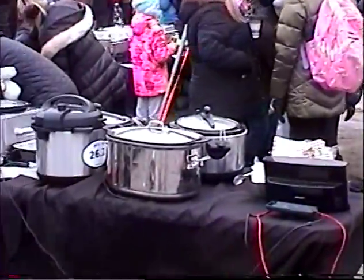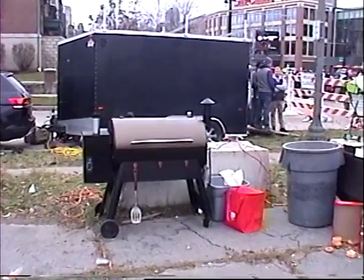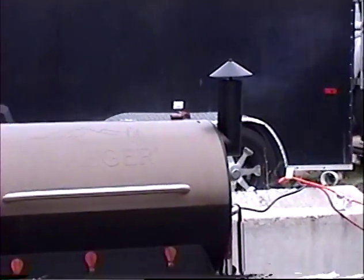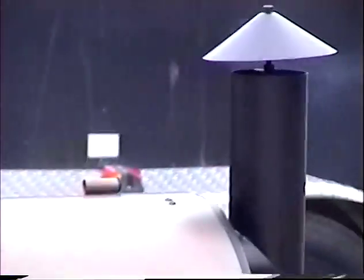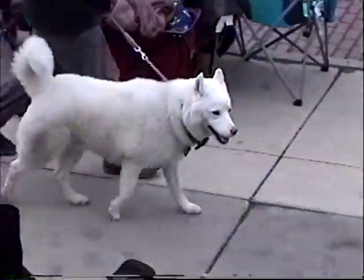Popcorn for 5 cents. I should have taken them up on that. But look at the eats there. And then, oh yeah, what's under this barbecue thing? I like this little thing. Oh yeah, I was tempted. I'll be back for dinner.